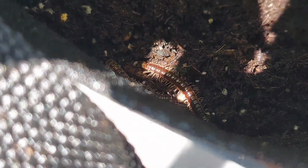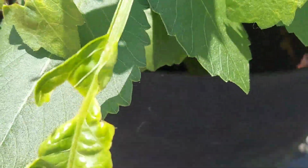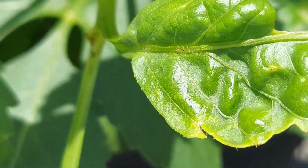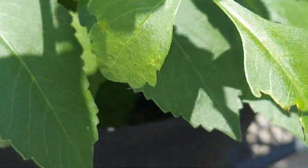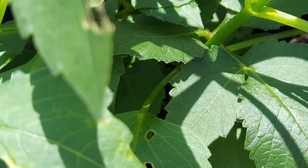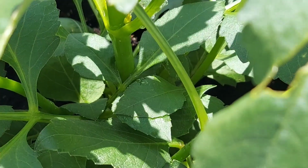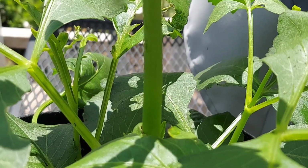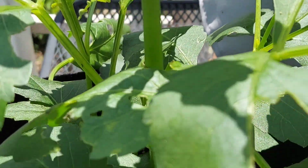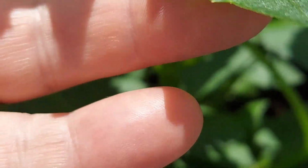Those are garden, well, greenhouse millipedes. They eat organic matter, like rotting organic matter. I don't really think they go after the greenery. But if any of you guys know, let me know so that I can take care of that problem. I don't want to get rid of beneficial pests if that's the case, because they can crawl up to here, but they eat decaying matter. I don't know if they would eat greenery, and not to this extent.